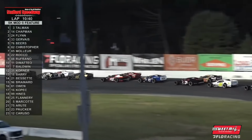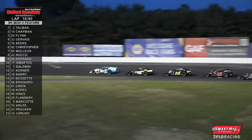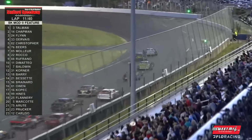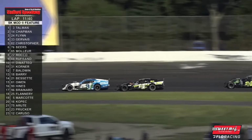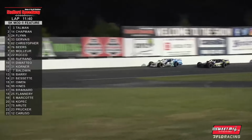Mike Christopher Jr. started 11th. He's now going for 5th on Beers, and he got quite the bump from behind from Moeller. 2 cars that are moving forward. The color red is the 22 machine. And that, of course, is Keith Rocco. Rocco has moved into the 8th spot. Marcello Rafano has come from the 20th position. He sets in position number 9.